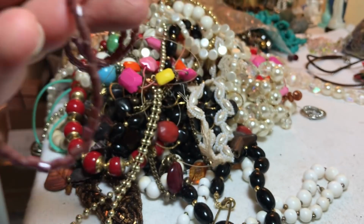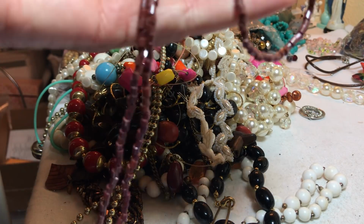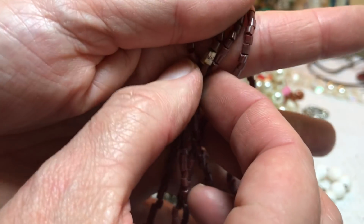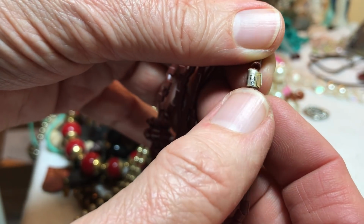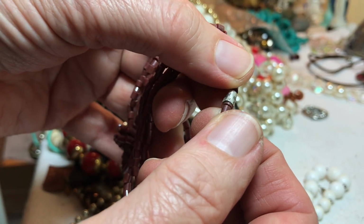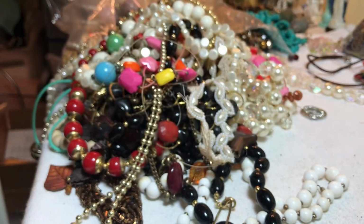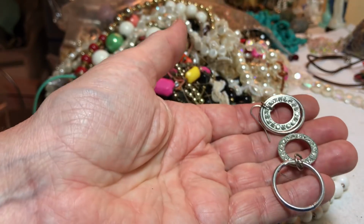I think this is plastic, but I'm not sure. It could be. No, it's not plastic. Maybe some glass. Oh. Made in Taiwan. Got a pair here.